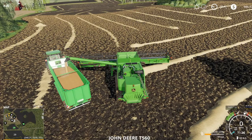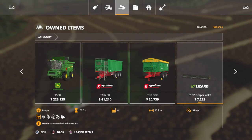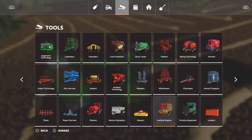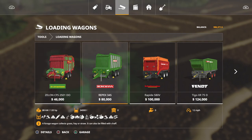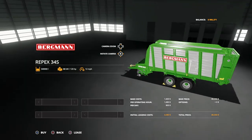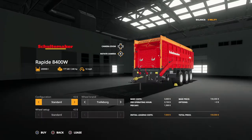That is good. Now, we need a loading wagon to pick up all this straw, and I know we have one. Well, let's see. Garage, where are we at? Loading wagon here. Oh, there it is. And it holds 23,000 liters. So let's go in here. And that is the guy we have. That is the bottom of the barrel. But I know they have, wow, look, 340,000 liters for that guy right there. As small as it is, who am I to argue with that? That is ridiculous. That's 250,000.